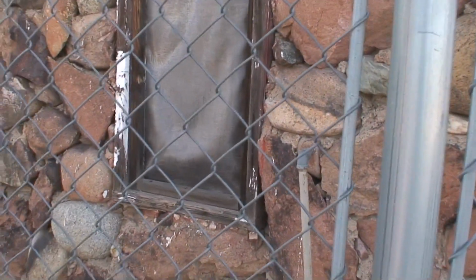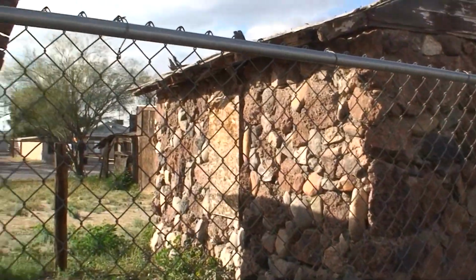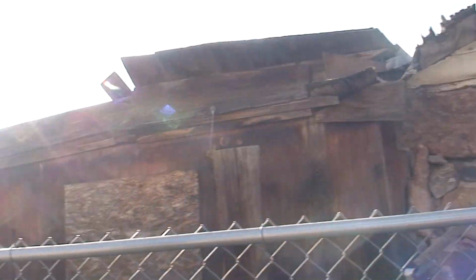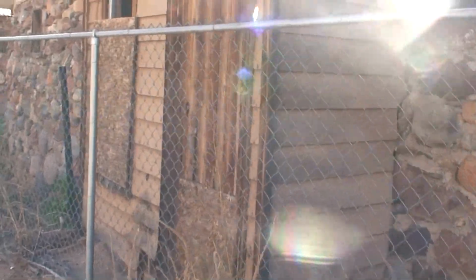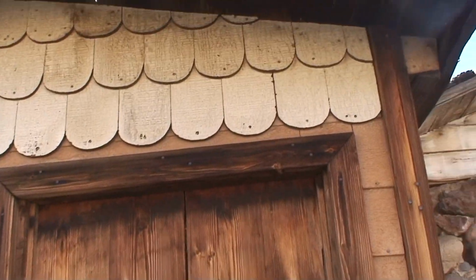Look at that homemade screen. Really cool. Just little huts. Look at that old rusted water heater. I don't know how good I'm getting this. The sun is shining so brightly. This part just doesn't have any rocks on it. I think someone added on, made them connected or something. On these ones up here too. This rock work is awesome. Look at this old door. Look at that, isn't that cool? See, somebody was trying to fix it up at one time.